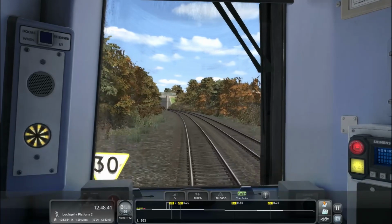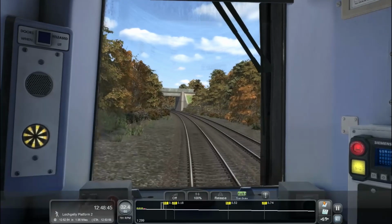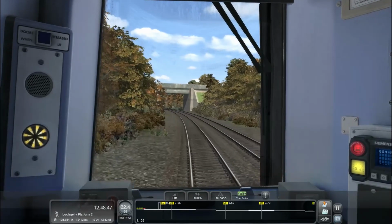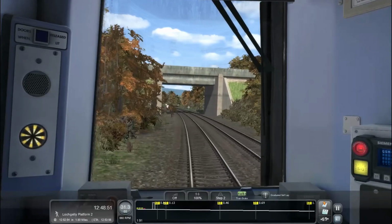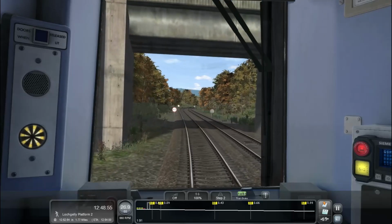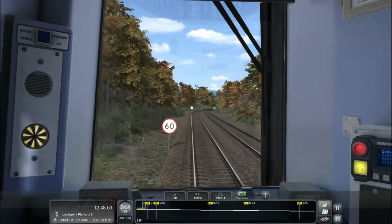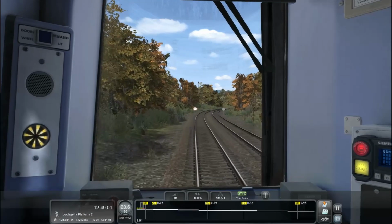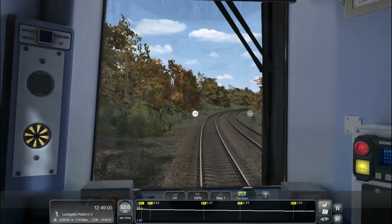Beyond Cowdenbeath, the line begins to fall all the way to the station of Glenrothes with Thornton. We get the advance warning of a 30 mph speed restriction for the second tight curve that lies ahead. The advanced warning we received before arriving into Cowdenbeath is for the 20 mph speed limit for the first tight curve.